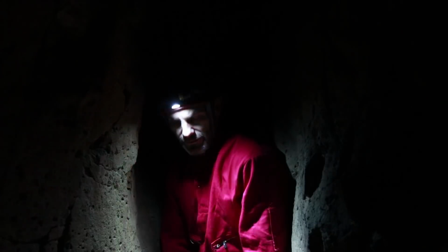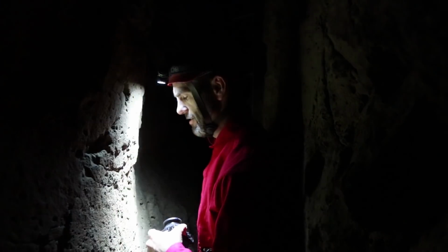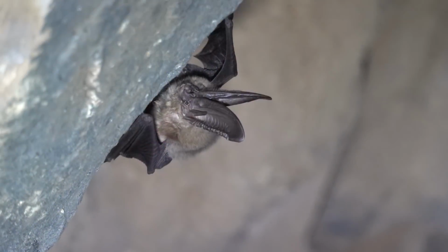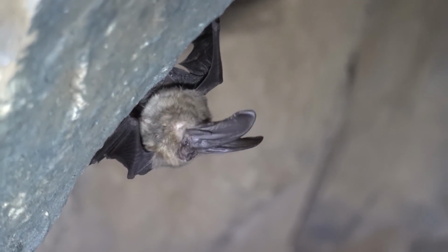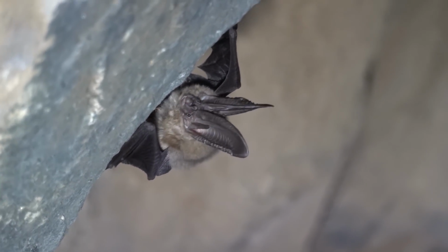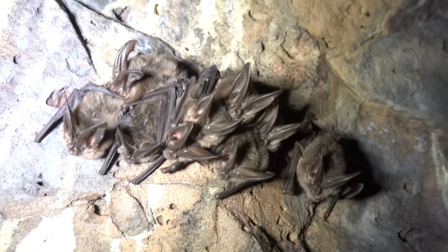There he goes. And there's a mama. Oh, it's attacking me. Oh, this is the daddy. What are you doing? I don't like turning around. It's very scary. Though finding a cave filled with bats is an exciting discovery, the cavers are careful not to disturb the bats by using low-powered lights and being as quiet as possible, and they will limit their time in the cave.